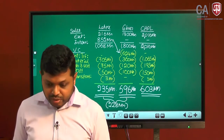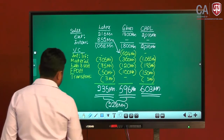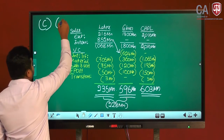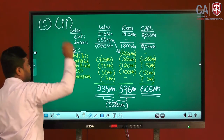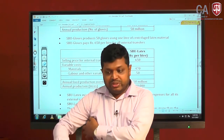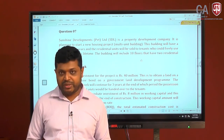This is C2, question number 6, part C, section 2, a 20 marks question. That is done. Question number 6 is done. Now we will move to question number 7. This is the last question of the paper.